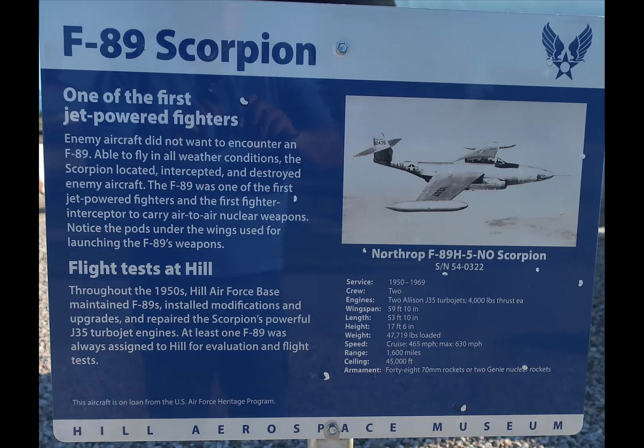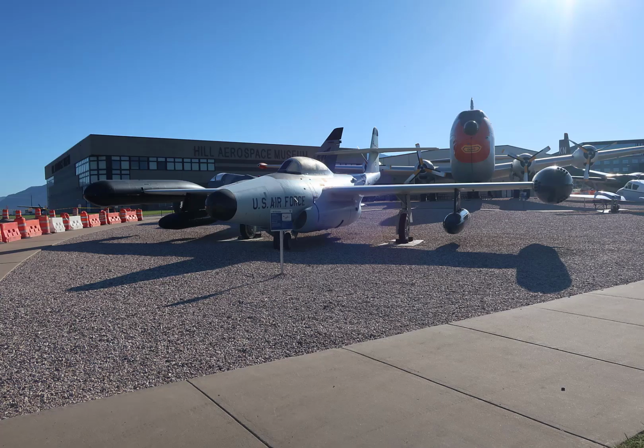Northrop's F-89 Scorpion was an all-weather interceptor, one of the early ones. Service started in 1950, according to the write-up. We've seen a number of these in other places. They had several hard points under the wings. They're carrying a fair amount of fuel, so they were good interceptors.